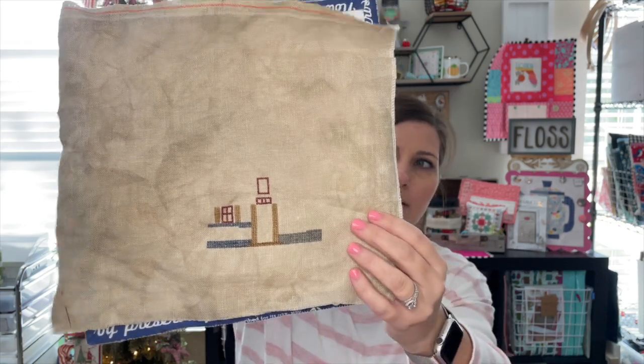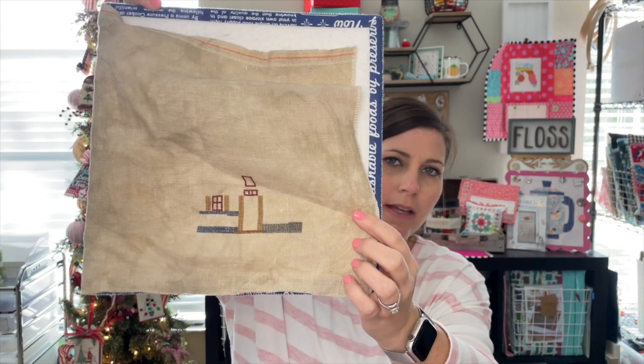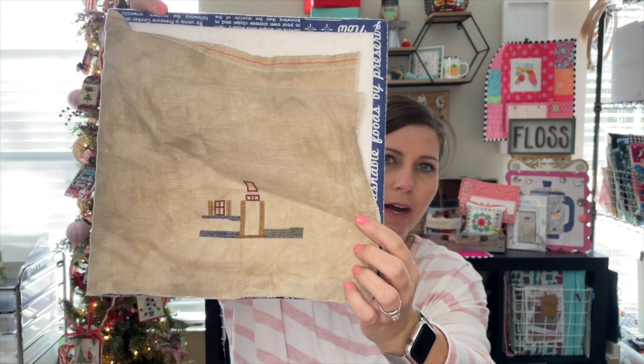So I'm trying not to have shaky arms. This is how far I got. So I will probably put this away until, again, next year when I get into the fall stitching again.